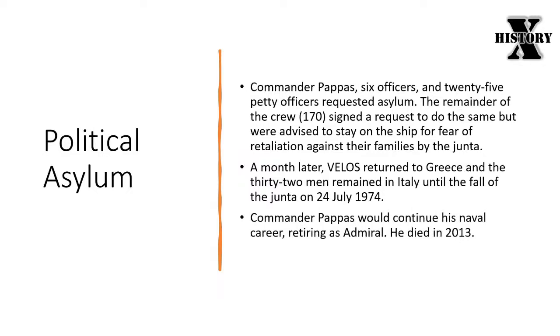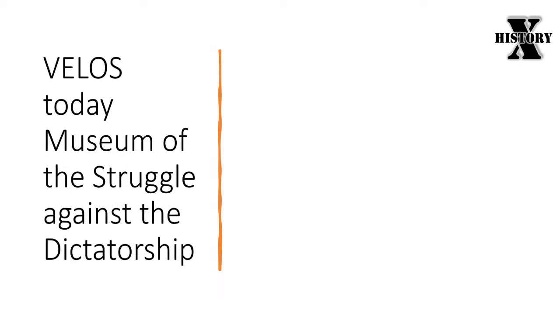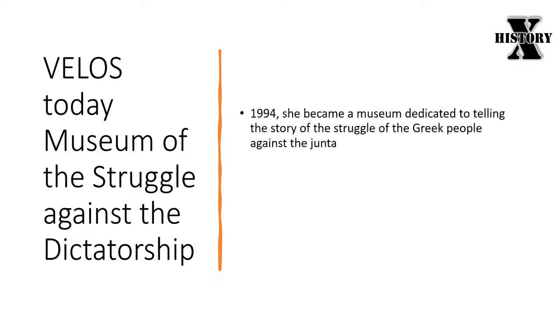He continued his naval career, ultimately retiring as an admiral, and he passed away in 2013. He had cancer. And today, the Velos isn't only a museum dedicated to telling the history of the ship, but it's actually the museum of the struggle against the dictatorship, where they tell the story of the struggle of the Greek people against the junta.